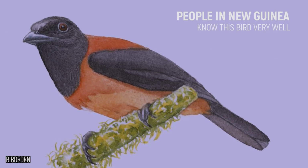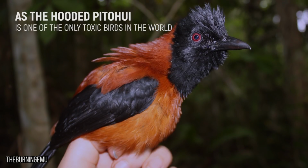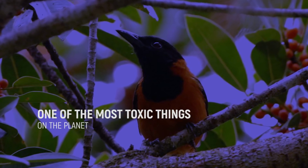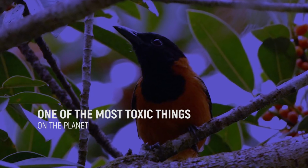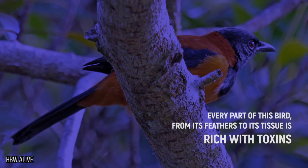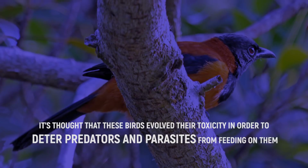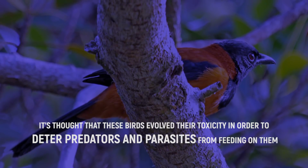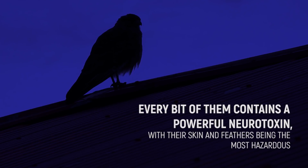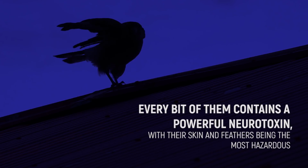People in New Guinea know this bird very well, as the hooded pitahui is one of the only toxic birds in the world. Not only that, but gram for gram, this bird is one of the most toxic things on the planet, period. Every part of this bird, from its feathers to its tissues, is rich with toxins. It's thought that these birds evolved their toxicity in order to deter predators and parasites from feeding on them. Every bit of them contains a powerful neurotoxin, with their skin and feathers being the most hazardous.